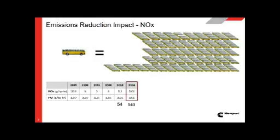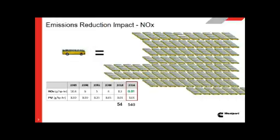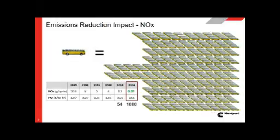And I get a little bit bold here, and I say we actually certified to 0.01. So you can disregard the slide after this, because there is no 0.01 standard. But if there was, we'd certify to it, and you again would double it. So you'd have 1,080 vehicles collectively putting out the same emissions as one bus did back in 1985.